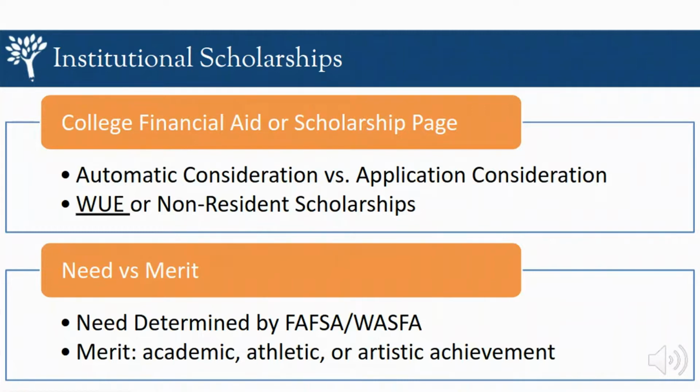Some colleges provide need-based scholarships to fill the gap between students' financial aid and the cost to attend school. Typically, need is shown through filling out the FAFSA or WASFA. We recommend all students file the FAFSA even if they don't think they will qualify for grants because some schools require the FAFSA for merit scholarships. Merit scholarships are scholarships that you earn through your academics, athletics, or other achievements.